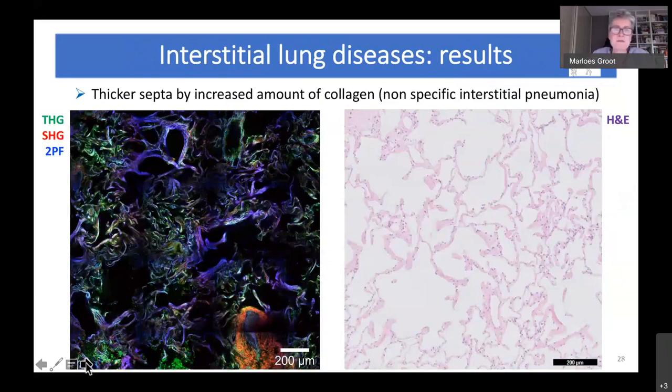Now here you see the alveolar structures again. You see that there's a lot of elastin here, and the septa are thickened. Of course, I cannot diagnose it, but that is what the pathologist tells us.